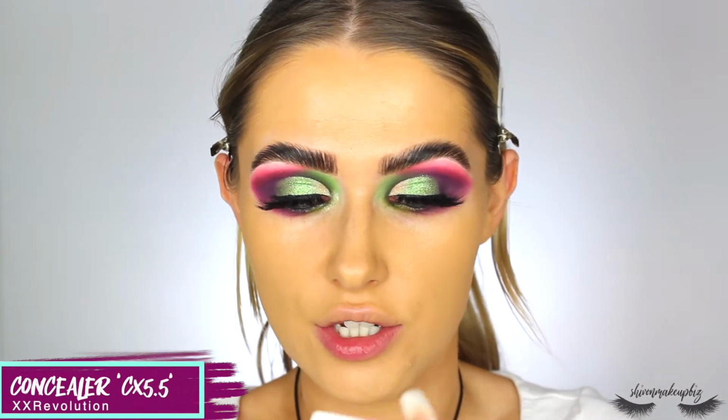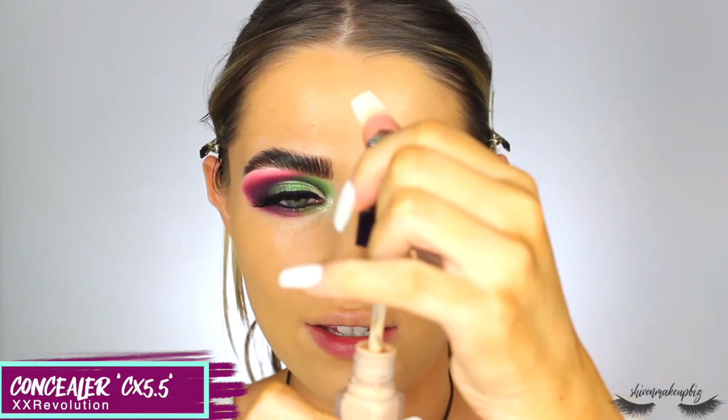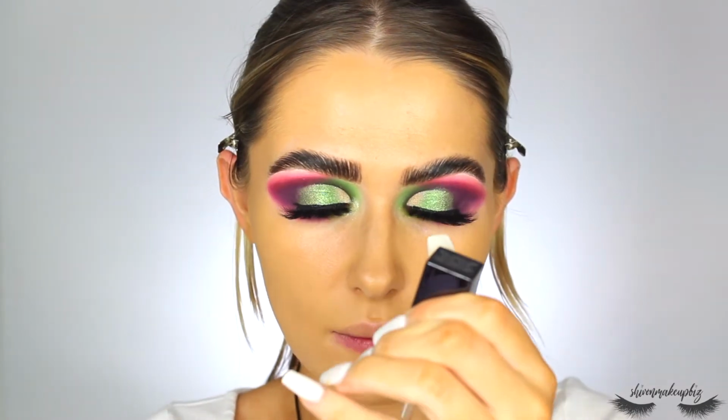Now I'm going to pop some concealer on, and this is probably where we'll get rid of the orangeness. So I'm going to take the Revolution CX 5.5 concealer. I do love this concealer formula, however the tube is too tight, so when you put it out you end up splattering product, so just be careful with that. You kind of have to hold it down so it doesn't splatter everywhere, just something to note. And I'm going to pop this in my usual areas, so on the chin, forehead, under the eyes.